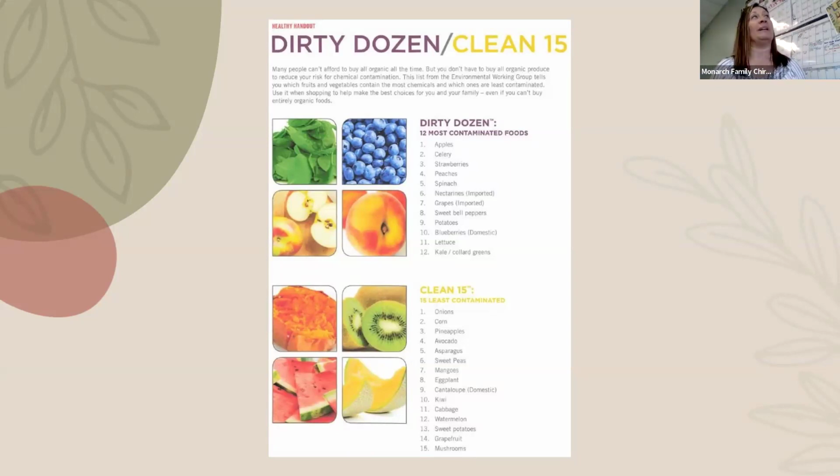So I think it's really pertinent to realize that things that can even seem healthy create inflammation in our system when they're treated with pesticides or processed in other ways that actually create sometimes more harm than good. So when we look at the Dirty Dozen, that's talking about the most contaminated foods that we eat in the United States, at least, and the way in which we process things and produce here.